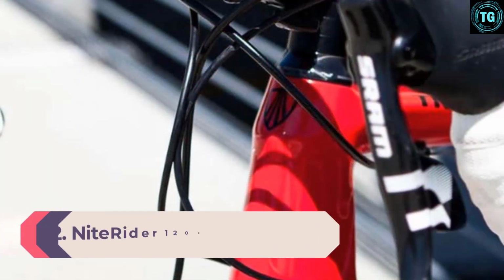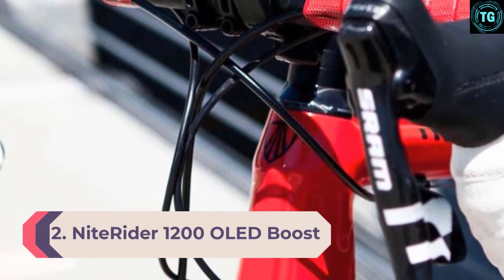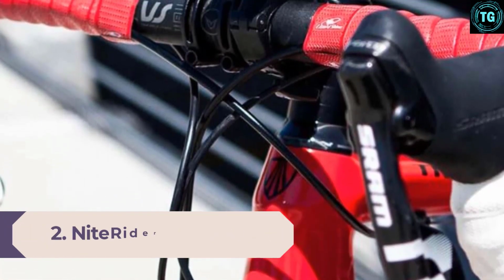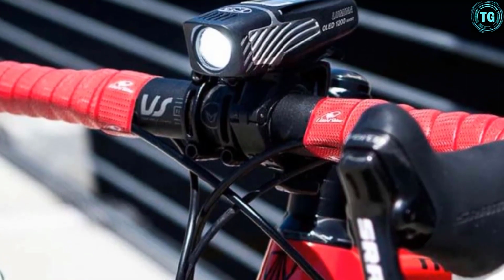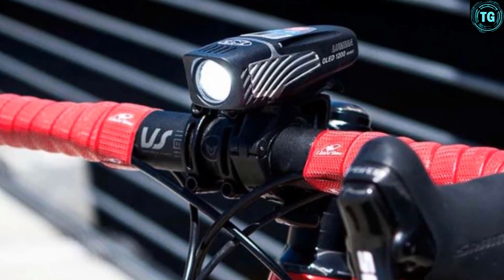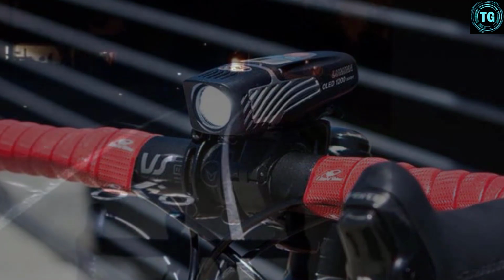Number 2. Knight Rider 1200 OLED Boost. The Knight Rider 1200 OLED Boost narrowly missed out on the top spot in the best bike headlights list. The only thing that held it back was its price, which is $70 more than the Lezyne Macro Drive 1300 XXL. But you get plenty for the price.